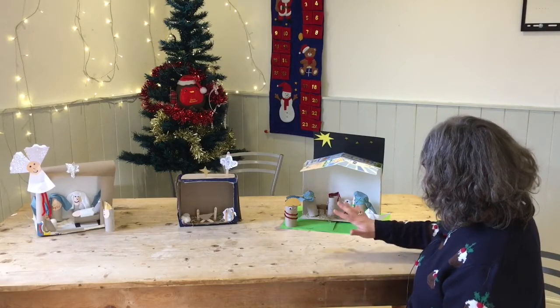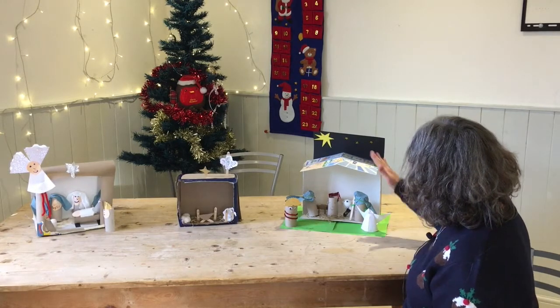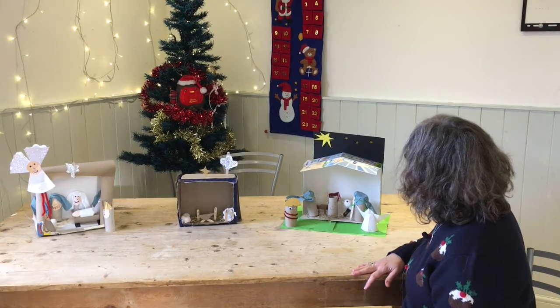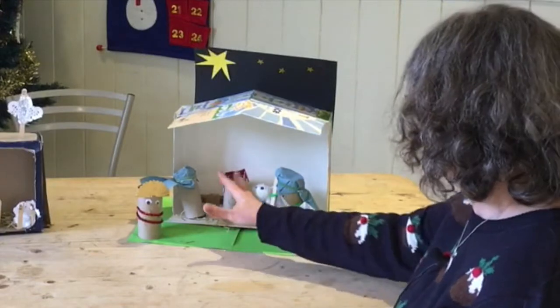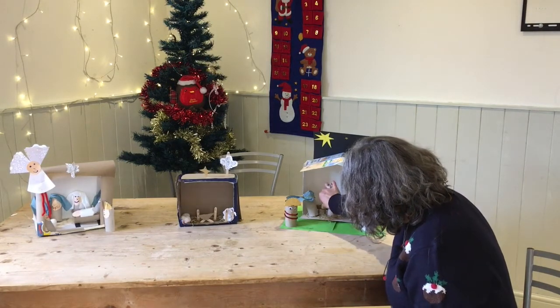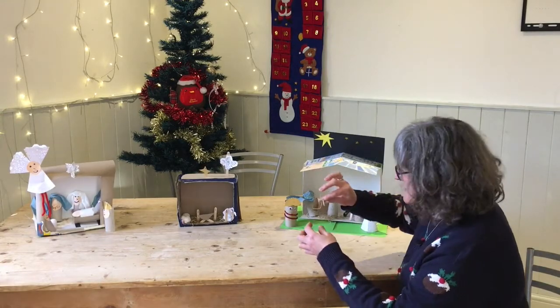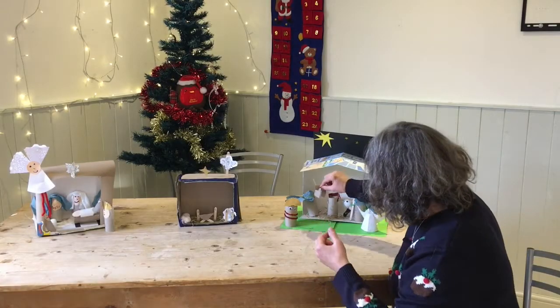Well, I am quite impressed with the neatness of the structure of the stable here, and the slanted roof is very impressive. I'm quite entertained by the jaunty angle that some of the headdresses are being worn in this one. But we've got lots of characters here. We've got a very impressive, I'm wondering if I can lift it out without breaking it. Very delicate, but very impressive little manger here. Rather impressive, very good.